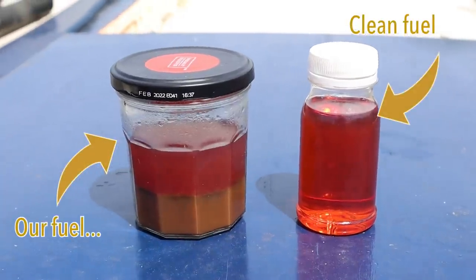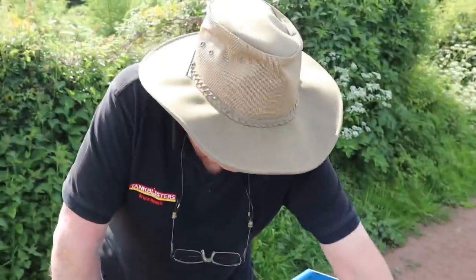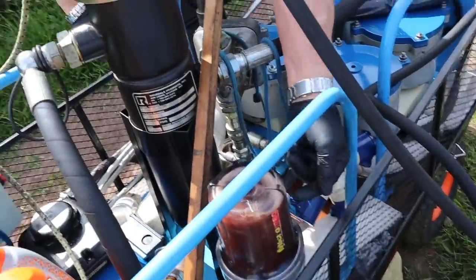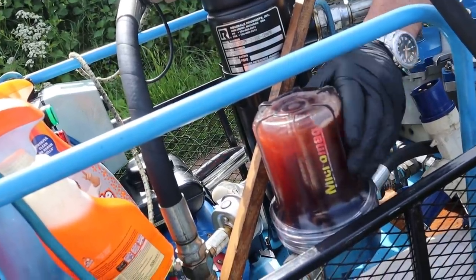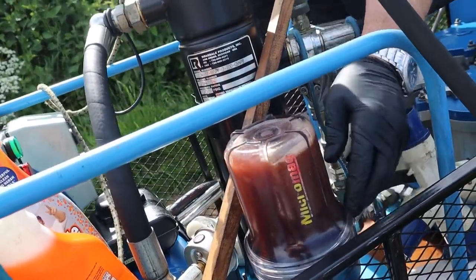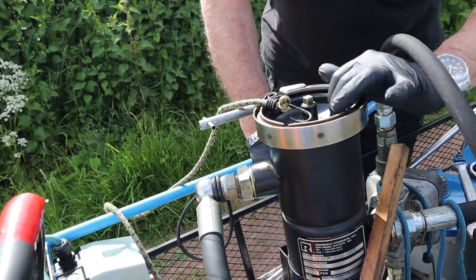When TankBusters first arrived, they took a sample of our fuel to show us the current state of it. We have a suction lance that takes the fuel from the tank into the magnet. You can't see the magnet at the moment because the fuel is so contaminated. The magnet traps all the rust and metallic items, then passes the fuel into a filter bag that filters to 1 micron.